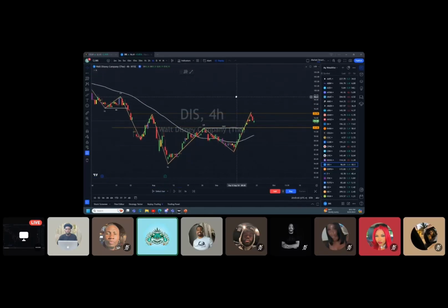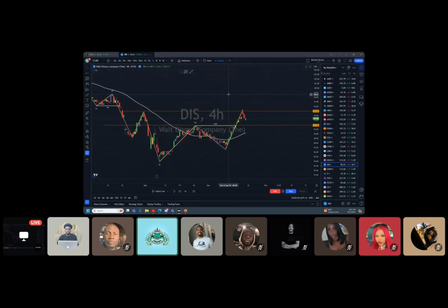Don't get excited when it breaks out and you see it flying. There's no point in getting excited, because if you get in, 9 times out of 10 it's going to pull back on you and you're going to be sick to your stomach. Just wait for it to come back to you.